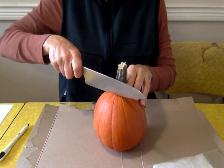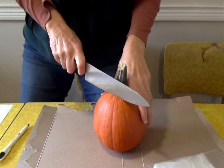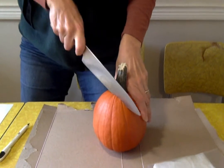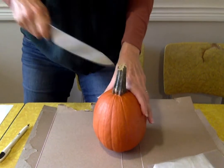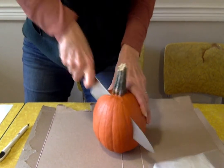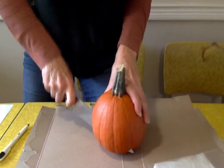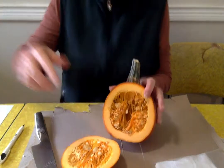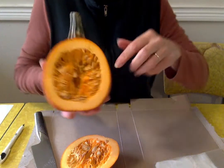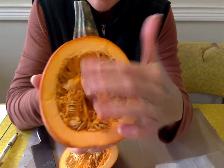So I'm going to cut my pumpkin. I'm going to stand up to do this. Down the side. Let's see what happens when we cut it open. Whoa, look at that. What do we see? Lots and lots of seeds.